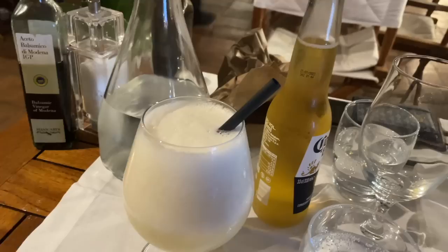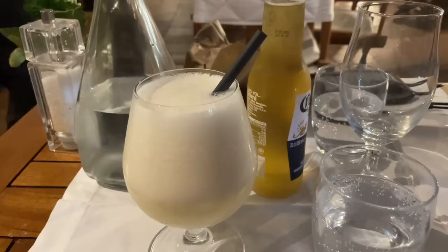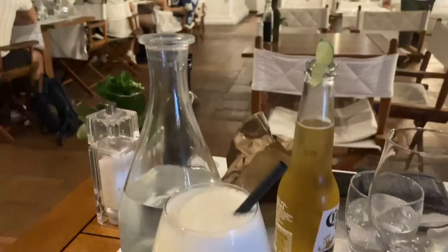So our drinks have just come out. I ordered the pina colada, just felt like a nice little cocktail. Have you got Corona beer as usual. The view is actually quite nice. We didn't get a window seat, obviously, because we didn't book or anything, but it's got really nice vibes.